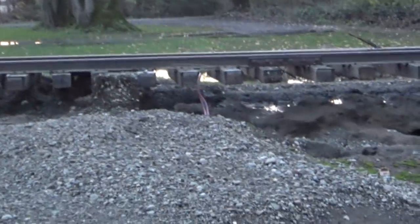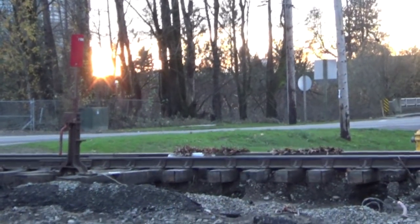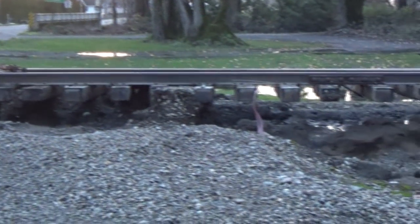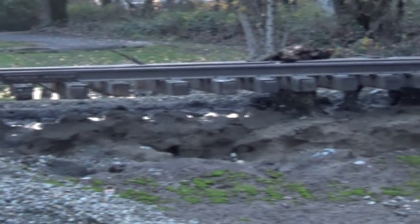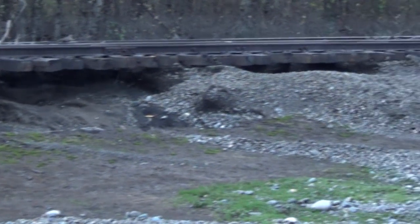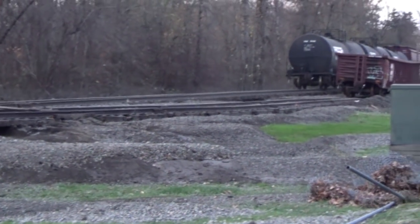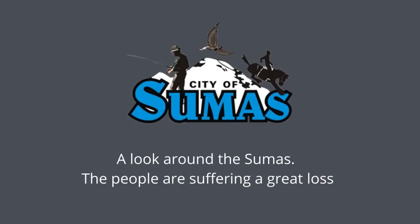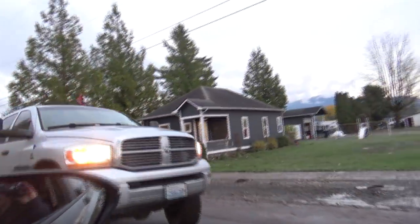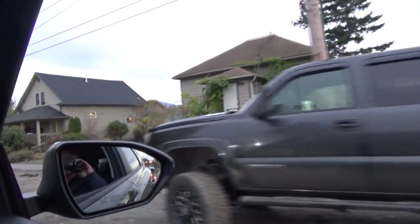Well, there. See the signal department's cabling coming up to the crossing. Oh. Switch stand over here just hanging out there. Yeah, there it is.